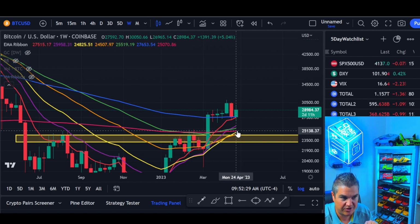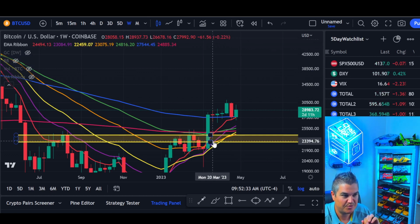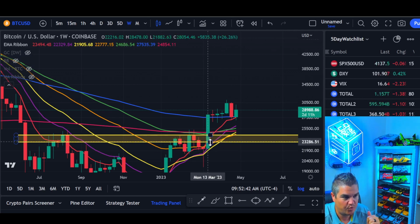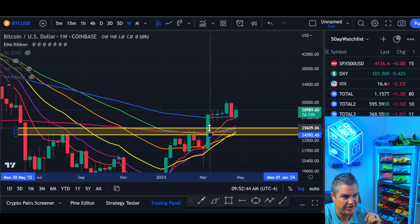The 21 week also right there, right? I can't stress this enough, how much support we have right in here. So monthly, it goes all the way down to kind of 23.5. I would expect kind of a wick like we had here on the weekly. But on the weekly chart, you can't be messing around if we get down here, right?